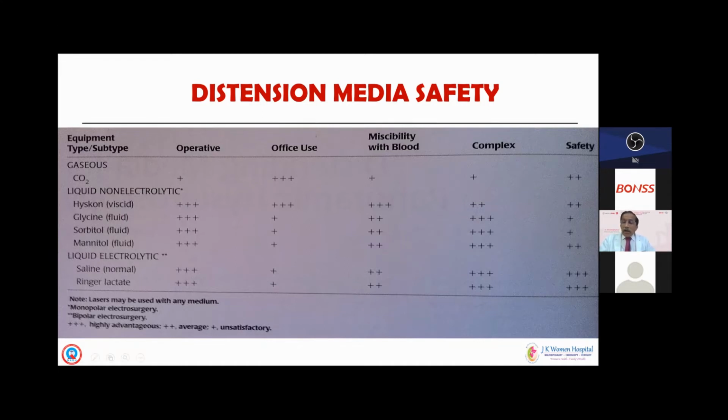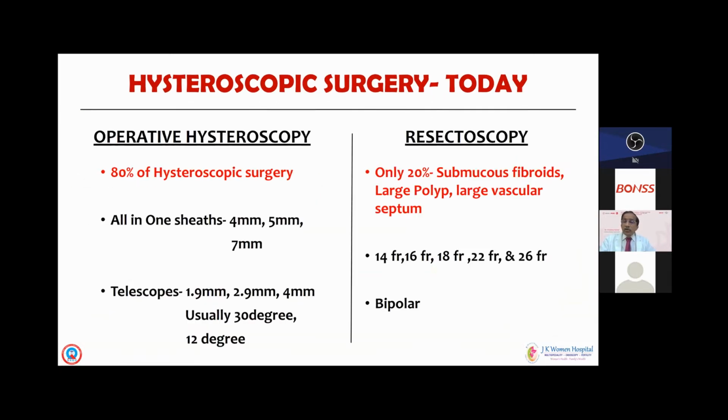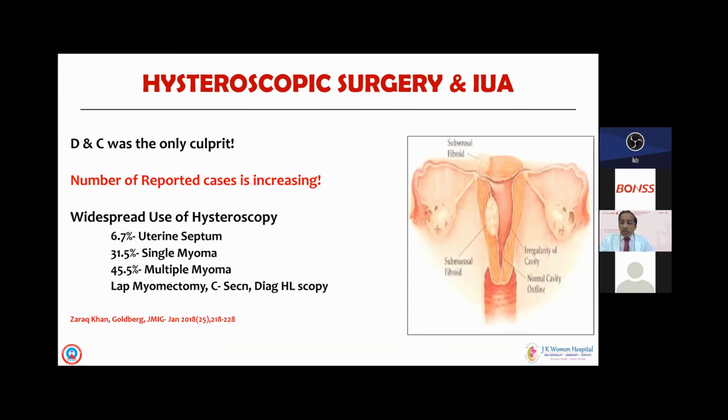Prior to the advent of hysteroscopic surgery, dilatation and curettage was the only culprit that would cause intrauterine adhesion. But today we are using more hysteroscopic surgery, and we can see this particular article in the JMIG by the AAGL: the use of hysteroscopy has increased the incidence of intrauterine adhesions. For myoma, multiple myoma, and septum, where we were all using electrosurgery, it can lead to more adhesion. So that means we are definitely causing more harm than we want to the endometrium, especially in patients who are for fertility treatment. So we have to wake up and see what can be done to minimize this injury.